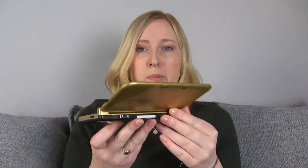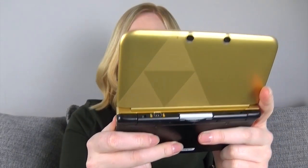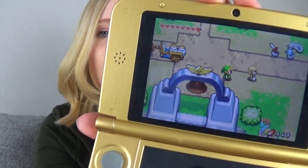Two last items to talk about. One of them, can you guess what I'm playing? It's a Zelda game called Minish Cap. I'll just shut it because of the volume. I'm playing it on Jim's 3DS, by the way, his beautiful Zelda-esque 3DS.